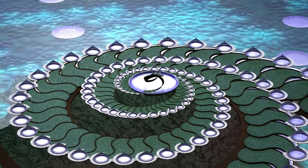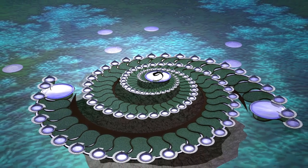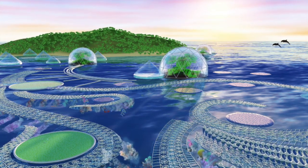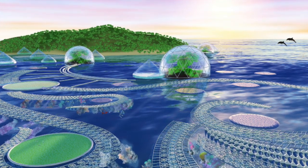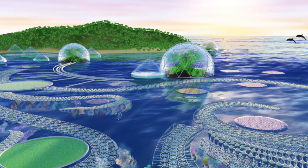Future fractal floating island. Floating reefs, future sustainable coastlines. In response to climate change for SIDS, Small Island Developing States, here at the UN.